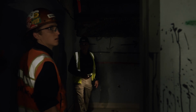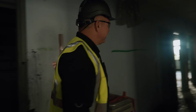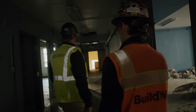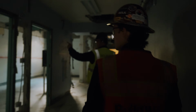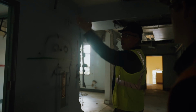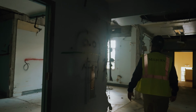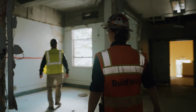Surgical, man, surgical. So what you guys are doing, they're scraping the inside. Yeah, they're wrecking all these walls, getting all this down so that we have it clean. We can go all the way up with our scaffold and our shoring. And then this will get tied together here. So this is from the outside.